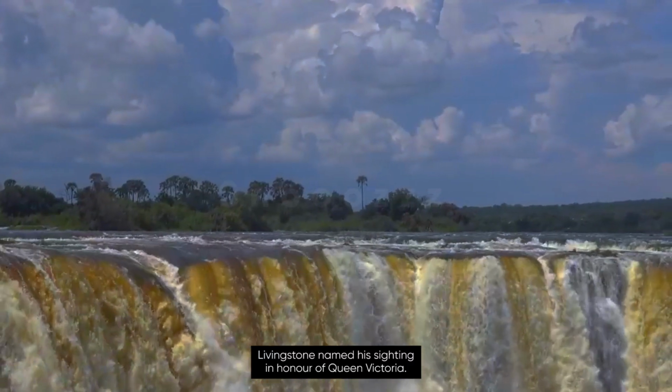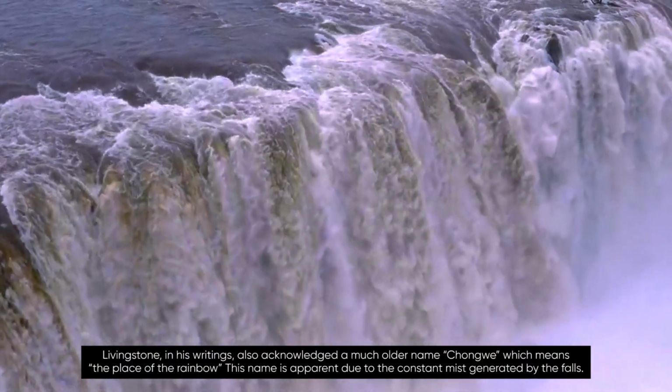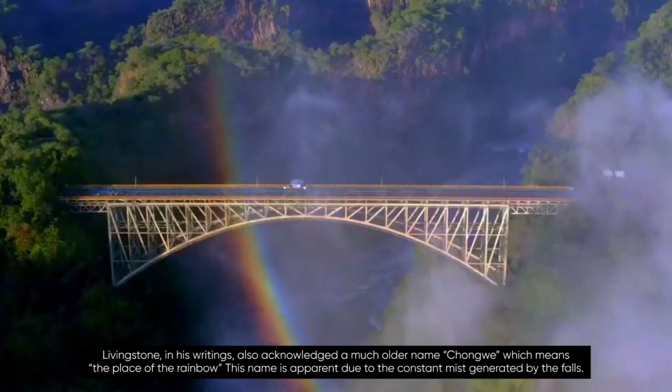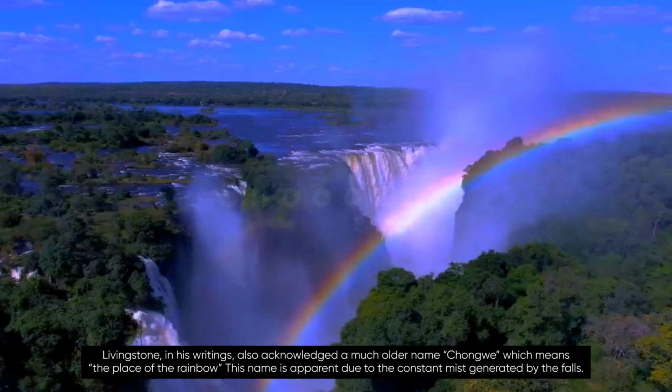Livingstone named his sighting in honor of Queen Victoria. Livingstone in his writings also acknowledged a much older name, Chongwe, which means the place of the rainbow. This name is apparent due to the constant mist generated by the falls.